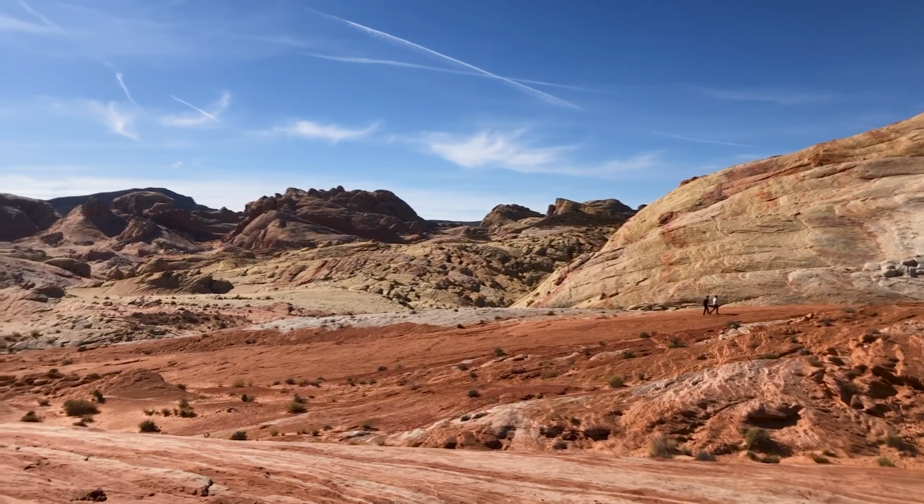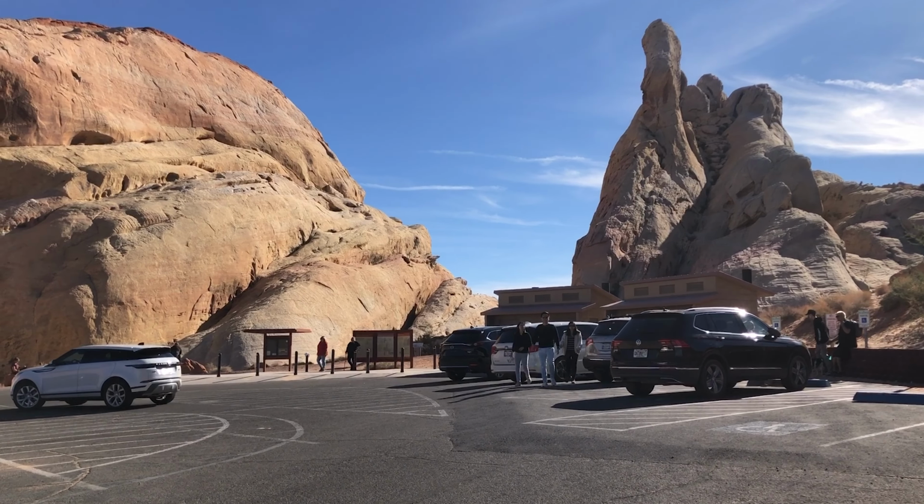So as you can see, this is why they're going to start timed entry in 2023, because they're running low on parking spaces. So we're at the White Dome spot. I'm hoping that they're going to have a restroom here. This is at the very end of the road. There's a loop hike here that we might do, about 1.1 miles. And we'll see what kind of scenery is up here. A lot of the rock formations are white, as the name says, White Dome.